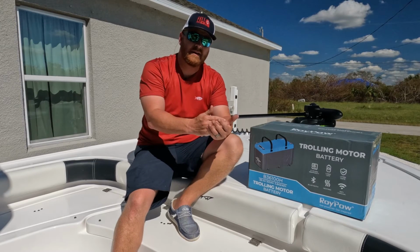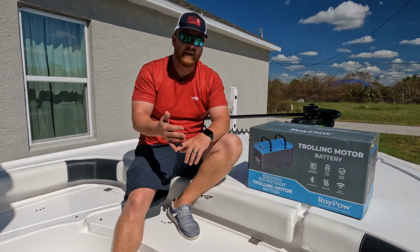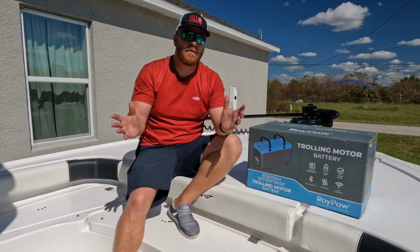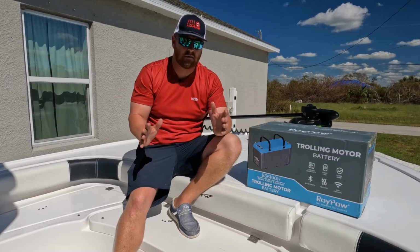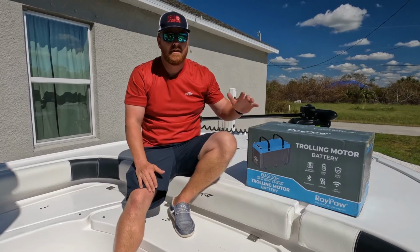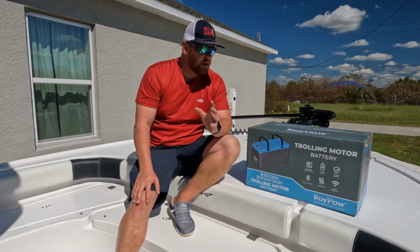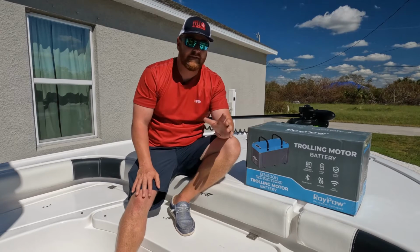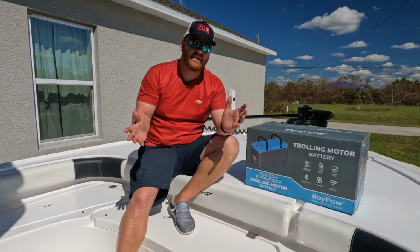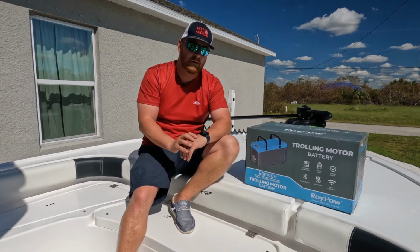Weight on a boat makes a huge difference. It gives you better performance, better fuel mileage. I mean, you can go on and on about the benefits of the weight savings alone. Now, besides the weight savings, you have the amount of power that a lithium is able to output, okay? Your regular lead acid batteries, if they say they're 100 amp hours, well, unfortunately with lead acid, you're only going to be able to use 50 amp hours if it says 100 amp hours.